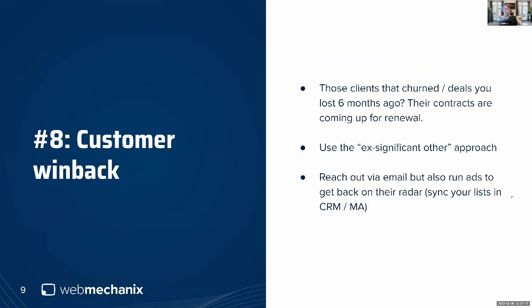Number 8, customer winback. Well, this is another huge one. So we've all lost clients, or we've pitched deals and lost them, or they just stalled and went to oblivion for some reason. And those are all still relationships that we have, right? And especially those customers that have already purchased from you.